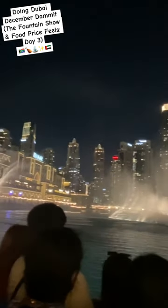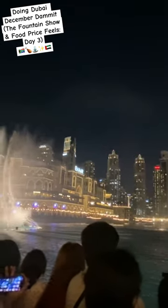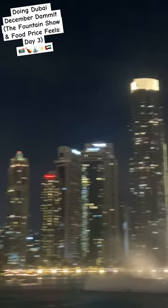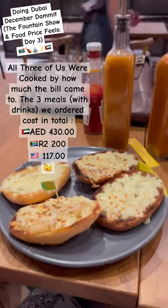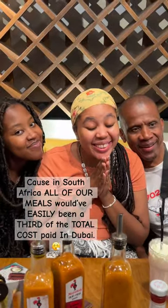The Dubai Fountain Show is considered to be the world's tallest performing fountain, at over 900 feet in length. But this is not the most astonishing thing about this display. The fact that it is free to watch deserves a standing ovation.